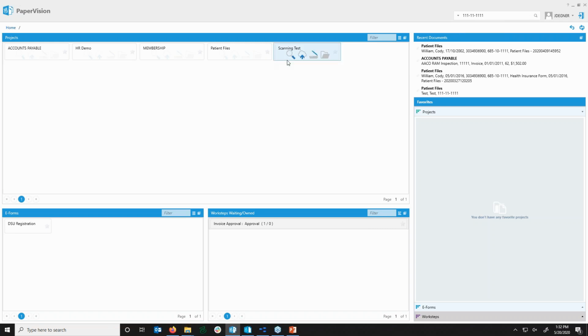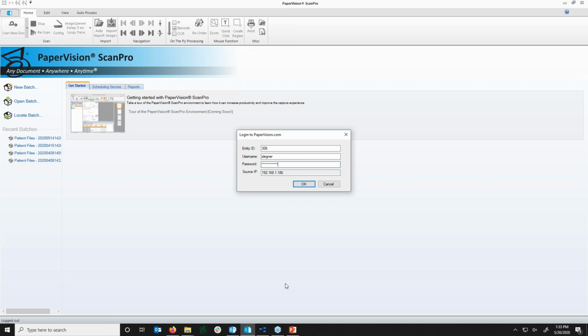So the most important part for us and our partners and things like that is how do we get files into the system? It's great once they're in the system, we can retrieve them, things like that. You can view the documents. So we talked about the ability to upload and scan in the system, but this is where ScanPro comes in. So I'm going to come over here to ScanPro and show off ScanPro.